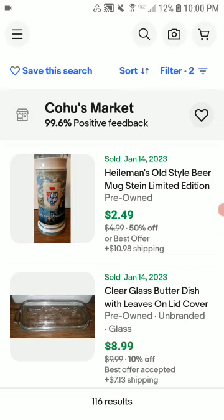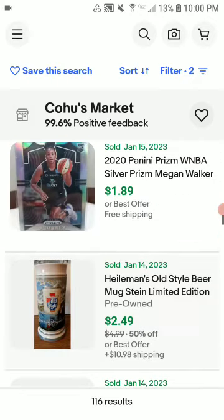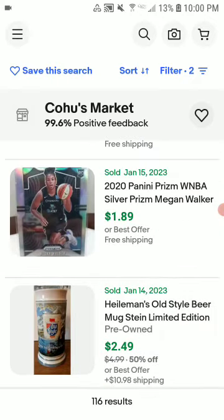I reached the 500 item threshold last night, but I went under the 500 threshold today, which is awesome. I was hoping to stay over 500 items, but if I get under 500 items for a little bit because I keep selling stuff, I'm cool with that, if I'm listing and selling a bunch.